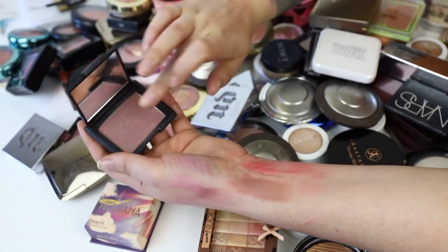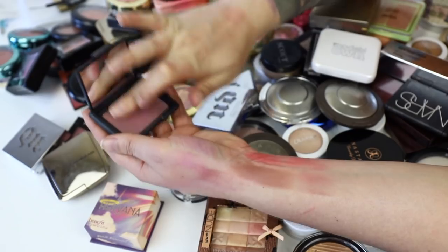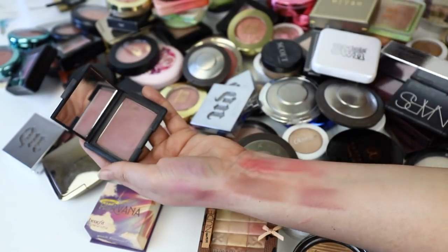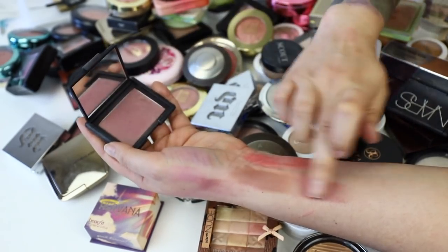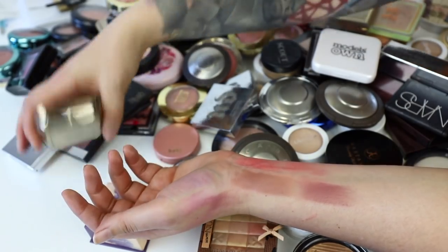I've got NARS Sin. So you can see I really like these sort of purpley shades. This one is a nice color. It's just not something I reach for these days and it's a bit firm. So I'm going to get rid of this, which is sad, but it's going to happen.